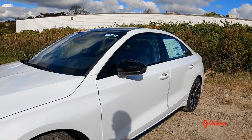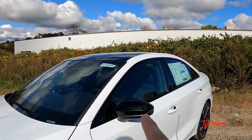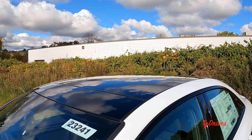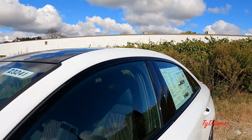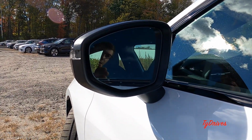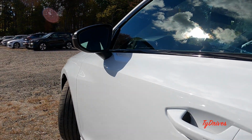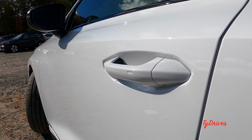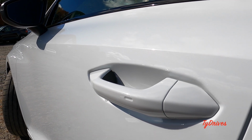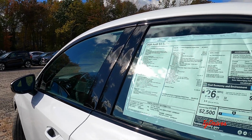Taking a look down the side, we have more blacked out elements with the kind of side sills, the mirror caps, and the surrounds for the windows. As you can also see, we have a nice oversized sunroof on this car. And if we flip around, you can see we have the integrated turn signals in the mirror, and your blind spot warning is on the inside. And we also have smart key entry for all 4 door handles. As you can see, this little button right here, you just tap that to lock and put your hand behind the handle to unlock. And again, that goes for all 4 doors.